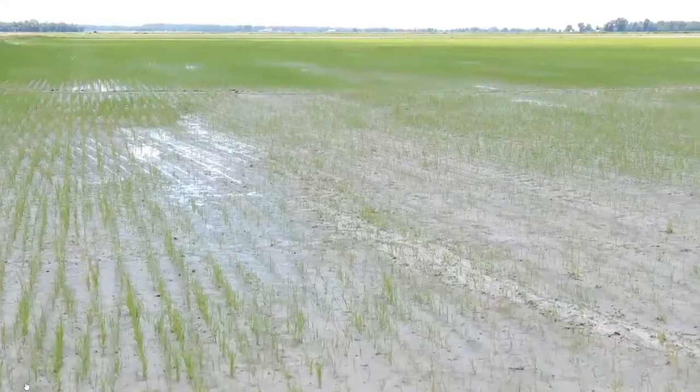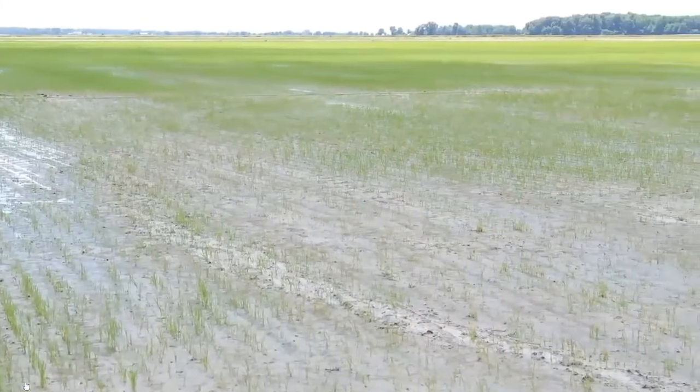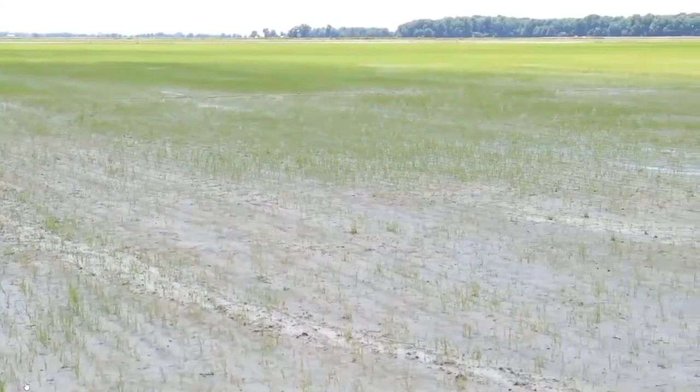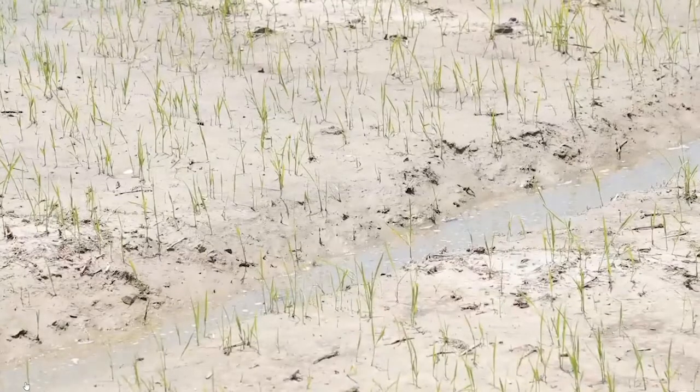The field that you're seeing here is part of 110 acres of zero grade fields that are broken up into 6 different blocks, so they're approximately 20 acres apiece. This gives us a great opportunity in the future to do larger block studies as well as plot studies on zero grade rice production. As you know, zero grade rice production is one of the best methodologies from a water use standpoint. Typically between 14 and 19 inches of water is what's typical for zero grade rice production fields.